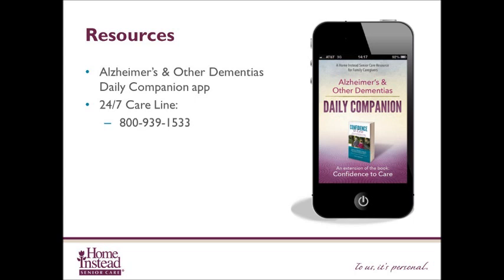Some of the benefits, again, are tips for dealing with Alzheimer's and other dementia, 24-hour caregiving assistance via the toll-free number, access to caregiver resources. There's caregivers sharing their own advice. It's basically a support group, a virtual support group for caregivers to share with each other.